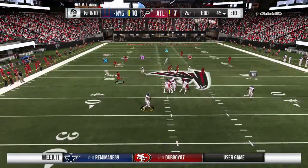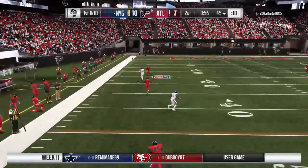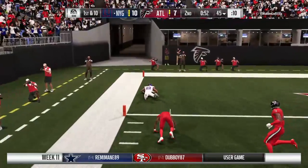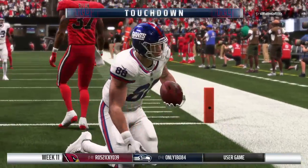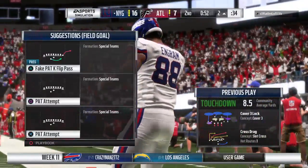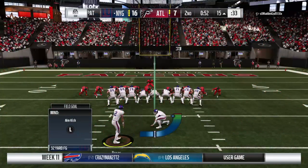They'll look to throw now on 1st down. Forced out to his left. Now he's going to let it go deep. It's caught inside the 25. Touchdown, Giants. Evan Engram, his 2nd touchdown on the season. And the Giants strike quickly here for 6 points.